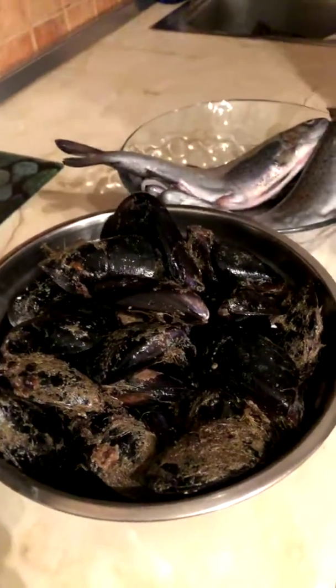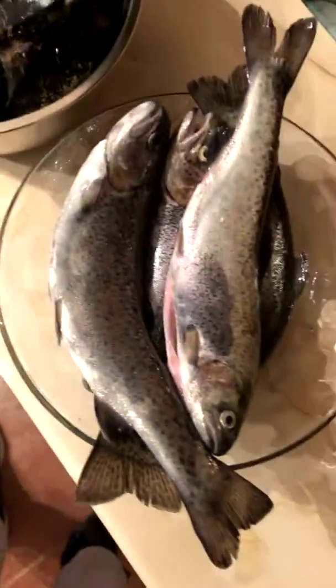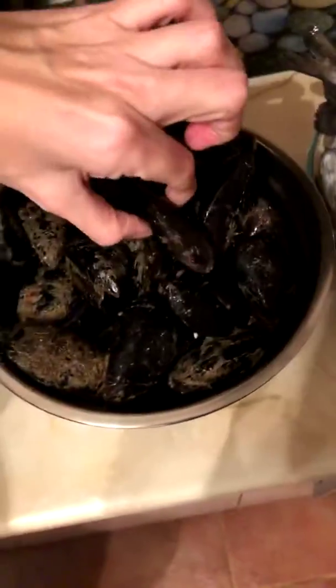So these are the mussels, or as we call them, mussole. I think that's the Italian name for them. How do they call them in Greek? We call them media. So one single is midi.